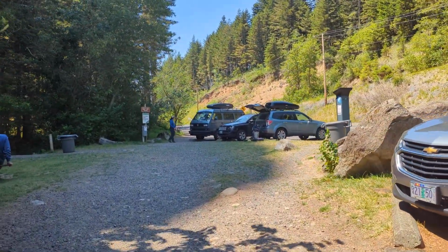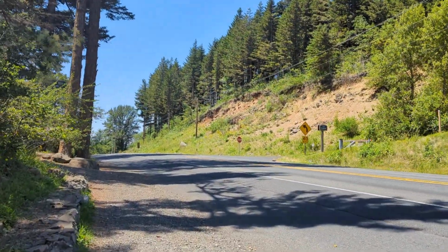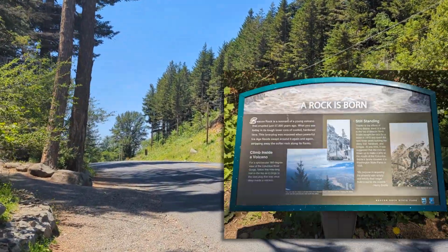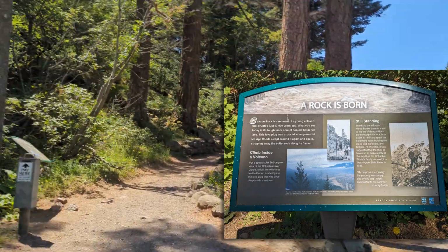Walking away from the parking area towards Beacon Rock, you'll pick up the start of the Beacon Rock Trail, where an interpretive sign tells the tale of Henry Biddle, who was responsible for creating the trail.